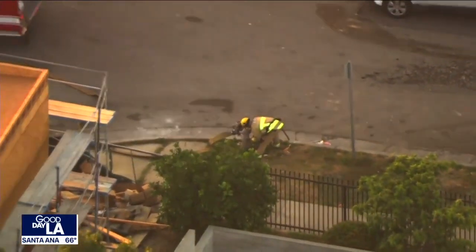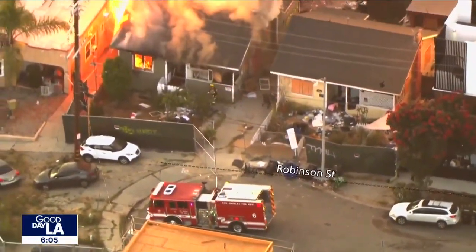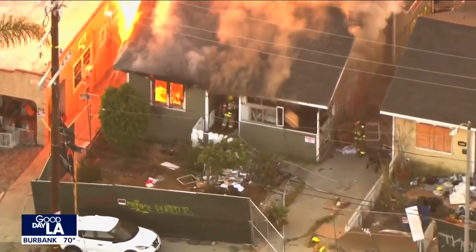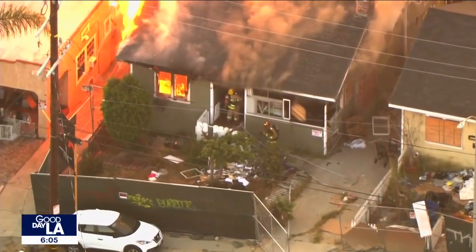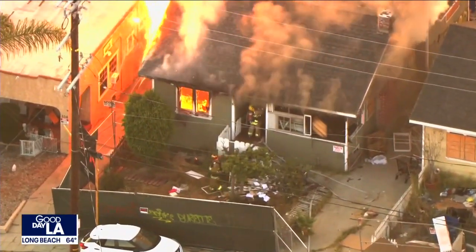That one is hooking up to a hydrant that runs the water to that truck, and then another firefighter is pulling lines already and going inside this structure. Now, this is a derelict home out here. There seem to be a couple of them. Could they have some homeless folks living in there? There's always that possibility. Now, these firefighters actually making an attack into that house.